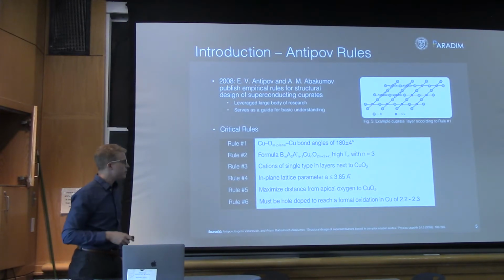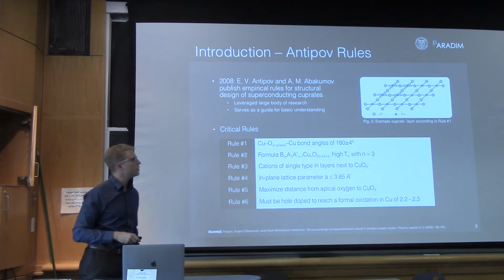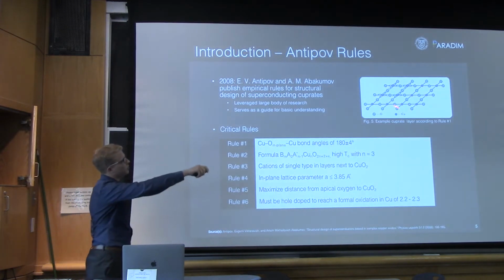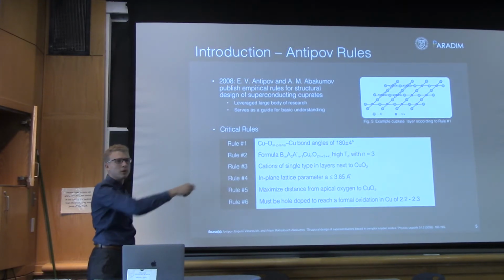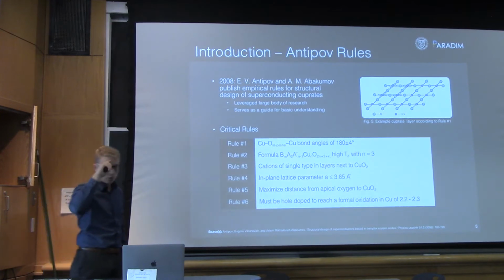Fifth rule is that you need to maximize apical oxygen distance. So imagine that you have these oxygens right in here, which are in-plane oxygens. You can imagine though that there's also oxygens above the copper and below the copper. That's the apical oxygen, and that's going to become a little bit more important in a second.